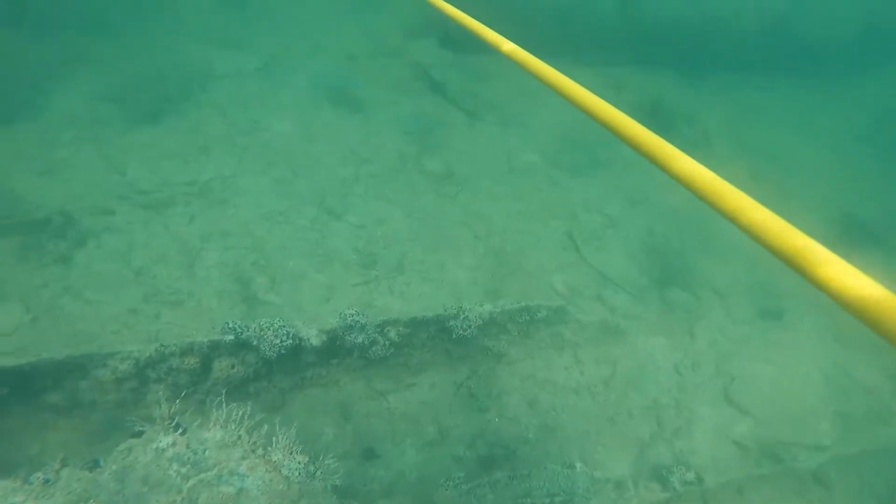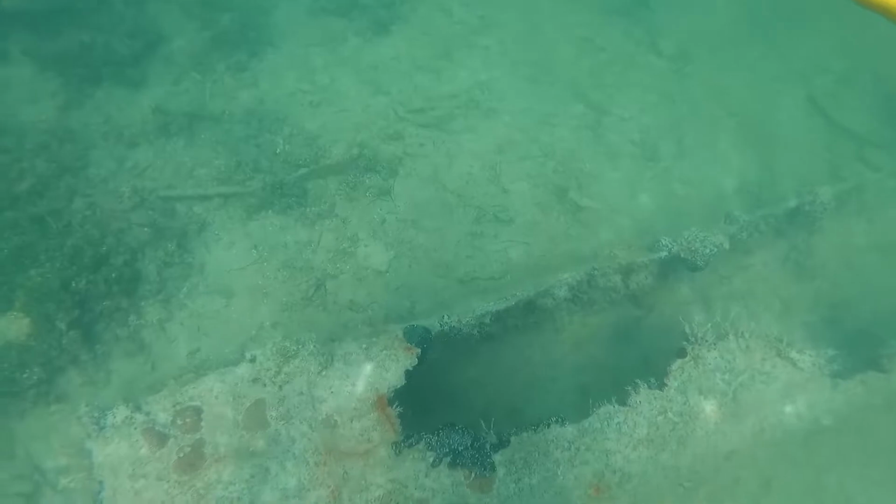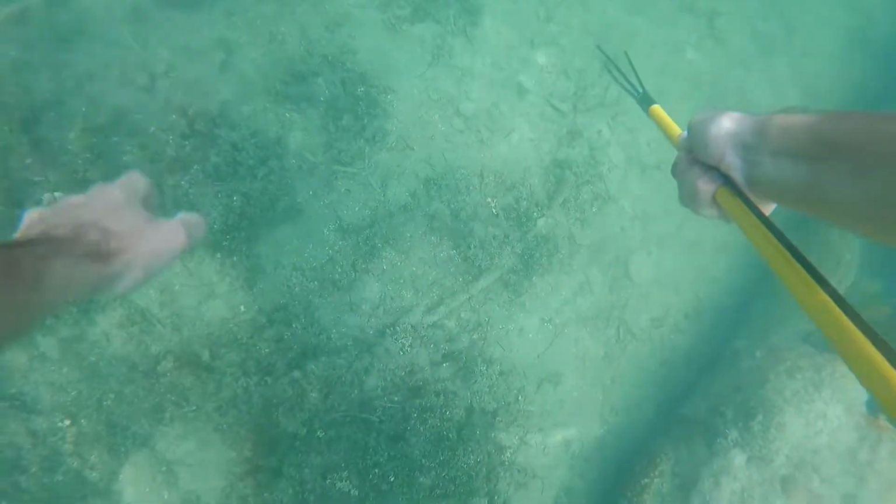Alright, so fast forward again. Those parrotfish just went by. I honestly cannot figure out the exact species of those parrotfish. I think it's either the princess or the striped. But maybe they change colors. They look pretty young. Maybe they change colors with age.